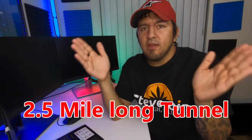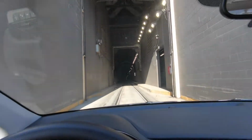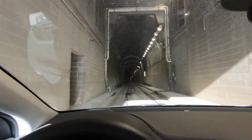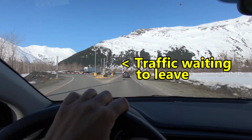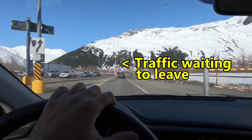Also, it is a one-way, 2.5 mile long tunnel, which means that throughout the day, it usually rotates about every half hour or so, but every half hour or so traffic can go in and traffic can go out. So it does that all throughout the day, so you can pretty much get in at any time, roughly. You just have to be a little patient depending on when they let you through or they let you out. So just keep that in mind.